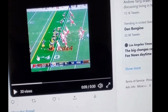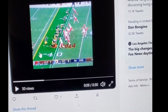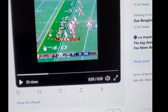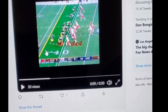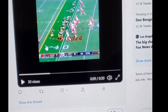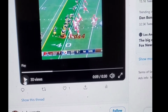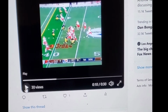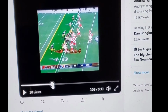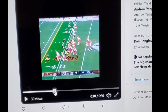As DBs, when we practice going up against a stack alignment like this, we've probably done it hundreds of times in our lives. Our natural tendency is to drift outside because the corner is always going to be an outside defender in a balanced formation where it's 2-by-2. So as we let this play progress, to the Browns. You see that? Did you see what that corner just did right there? He jumps to the outside. That's his tendency, right? His tendency is to be outside.